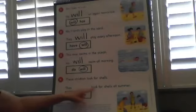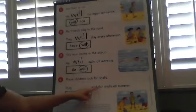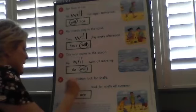They will look for shells all summer, or they are look for shells all summer. Which one do you think sounds correct? I think you're right. I think it's will.